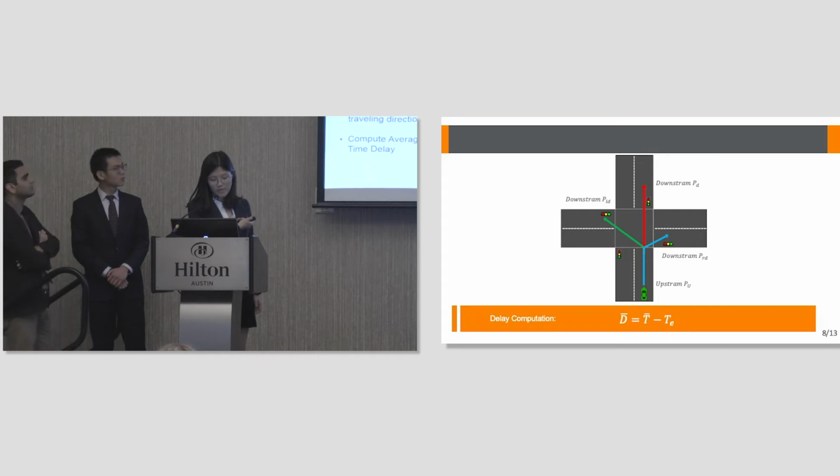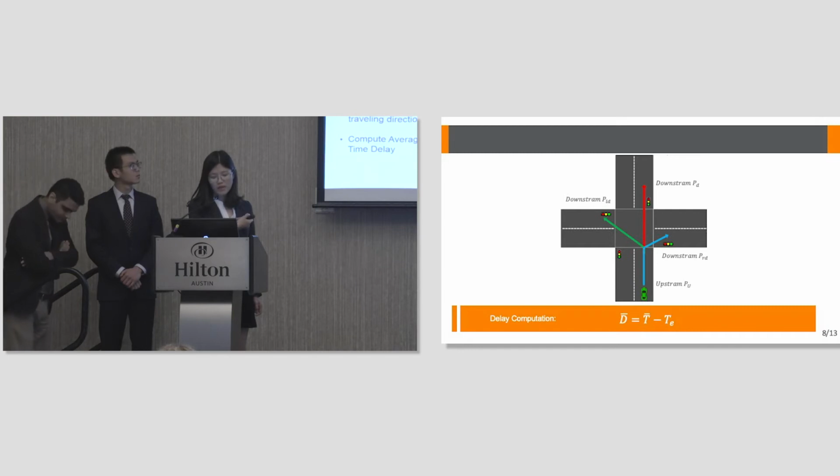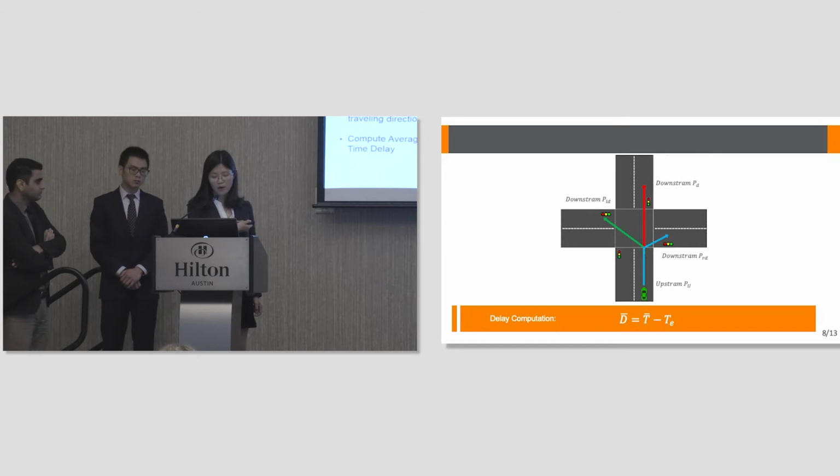Then the delay can be obtained, and we can use the delay to assess the level of service for the signalized intersection. The delay can be aggregated for the main traveling directions. It can be aggregated for all traveling directions. It can be aggregated every 5 minutes, 10 minutes, 1 hour, or even 1 day to support different levels of analysis. Also, because the travel time data is available in real time, this average travel time delay computation procedure can be automated. It can also be generalized to all signalized intersections in Tennessee.